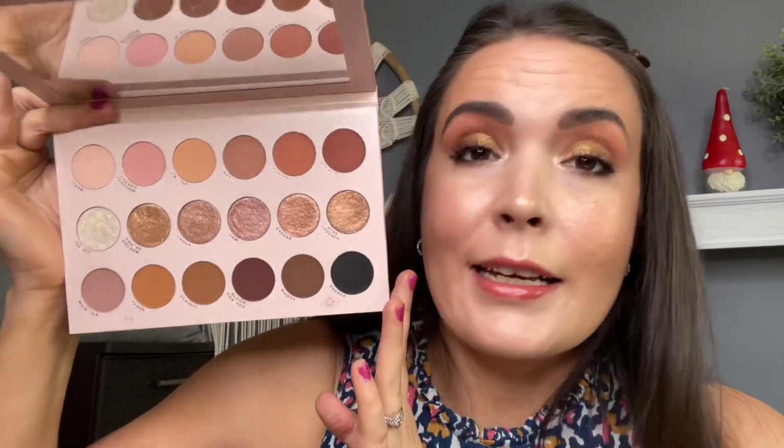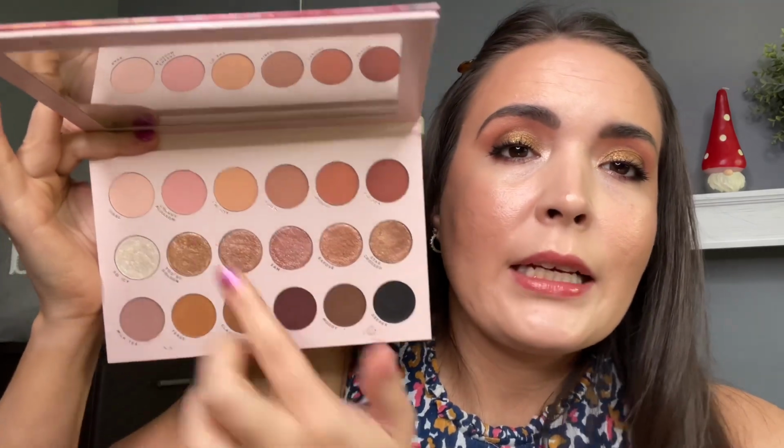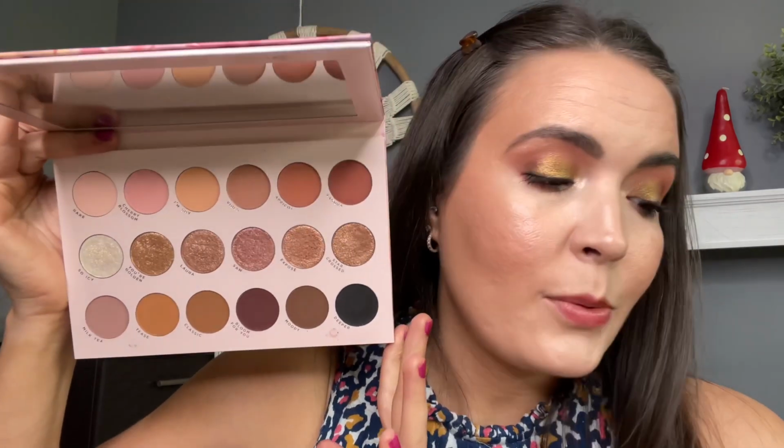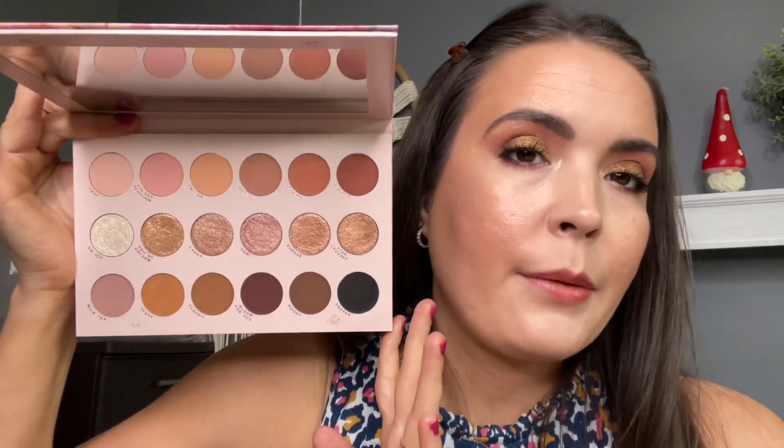I used this one yesterday, actually. I used this pink, and yeah, just absolutely beautiful. This one I ended up using 7 times.